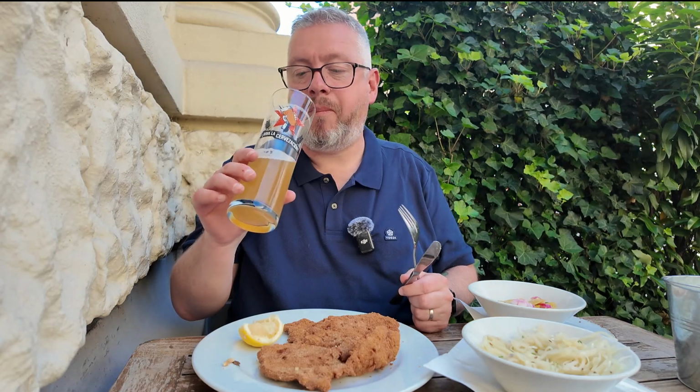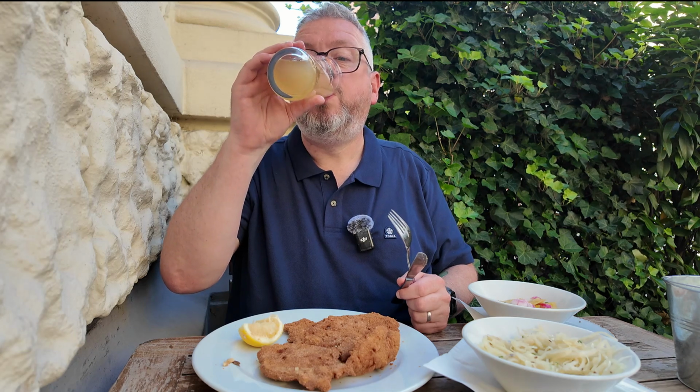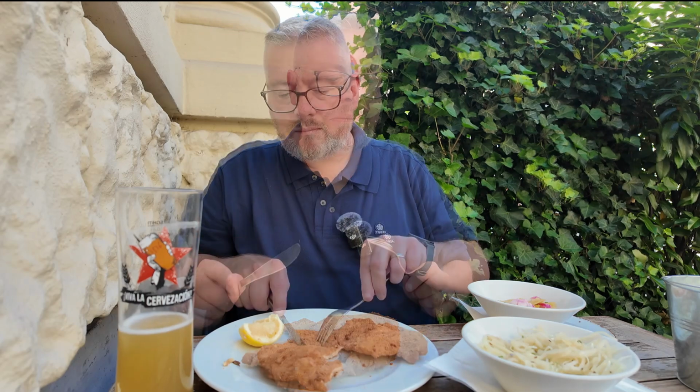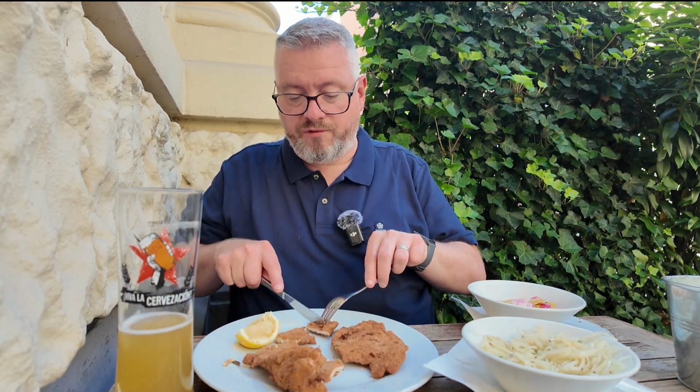And let's not forget, you've got this lovely white beer, or wheat beer, to wash it down with. Delicious. So time to try a couple of combinations here now. See how the schnitzel works with everything else.